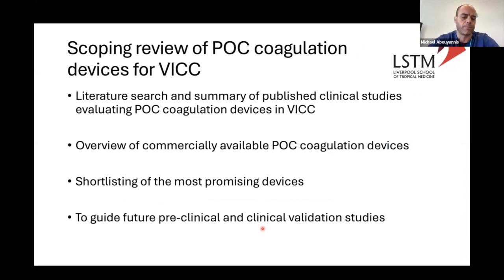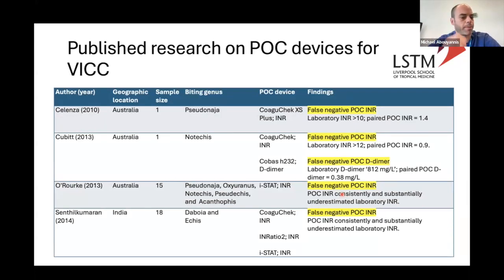And that prompted this scoping review to look at point of care tests as a potential alternative, providing a standardized test that could be used in remote rural settings where lab facilities are not available. So we conducted a literature search of the available evidence on point of care devices, and then searched for all the commercially available point of care devices that we could find and shortlisted the most promising for validation in future preclinical and clinical studies. And so to date, there have been 4 published papers on point of care devices in snakebite.